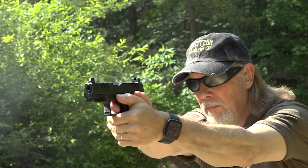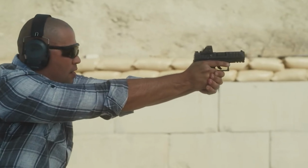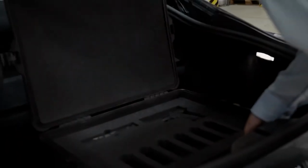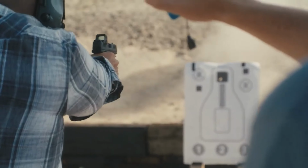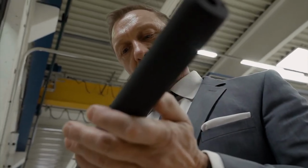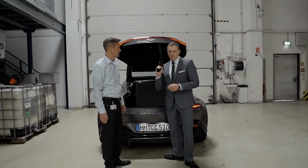Like the PPQ, the PDP features an amazing trigger. In fact, it's even better than the PPQ, with a shorter travel and a tactile reset you can't miss. Hot dang, the ergonomics of the PDP are awesome, and the gun feels so good in the hand. Besides feeling good, the grip texture and the slide serrations are aggressive and sticky. All the controls are large and easy to engage, especially the slide lock. Walther also allows you to swap frames and slides to create numerous gun configurations.